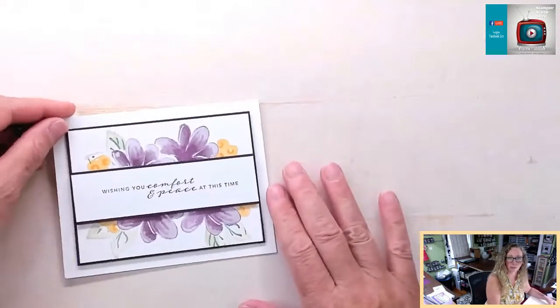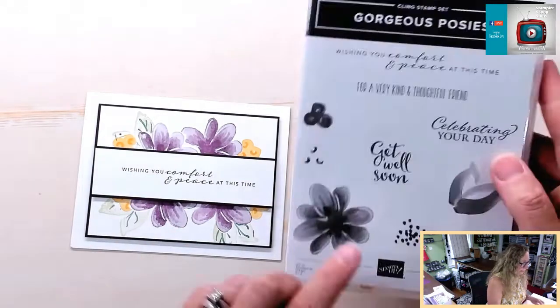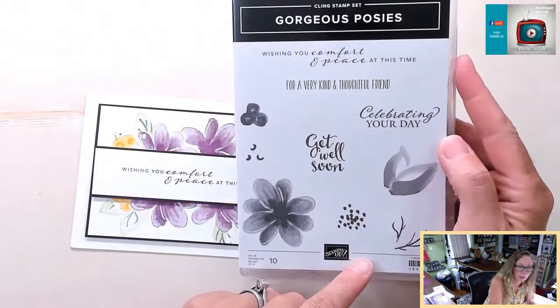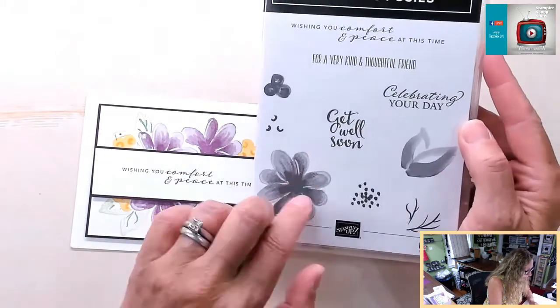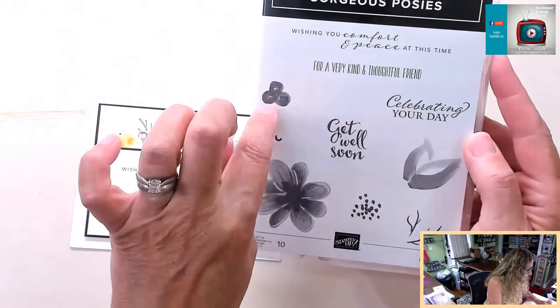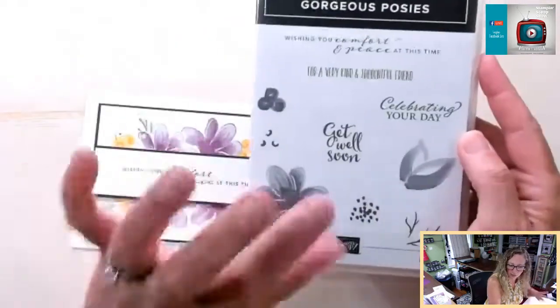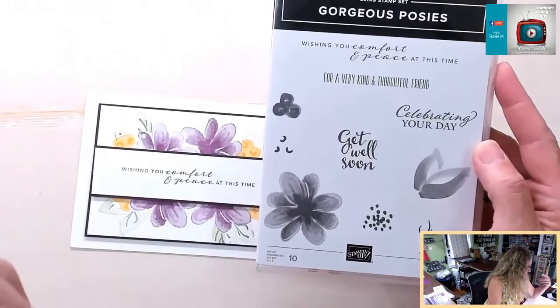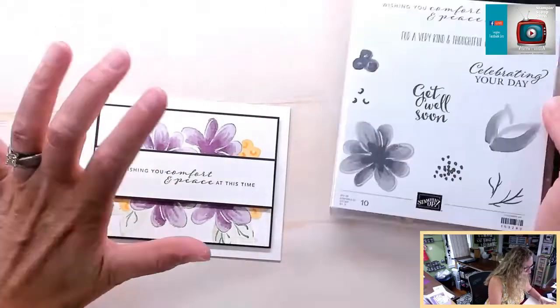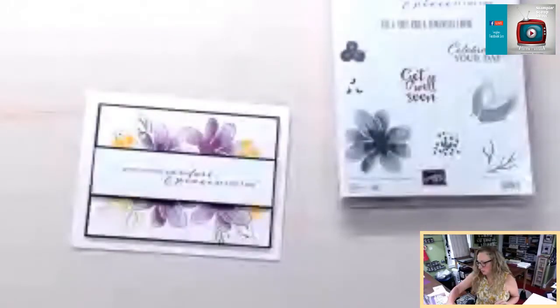So this one I did, and I used just the stamp set for this one. I used the flowers, and the flower here, I think the berries or the buds, whatever you want to call it, and the leaf are all the distinctive stamps, it gives you the real depth to it.